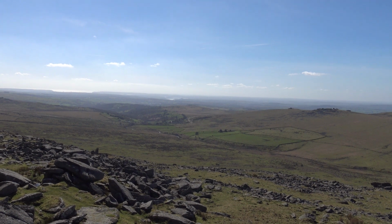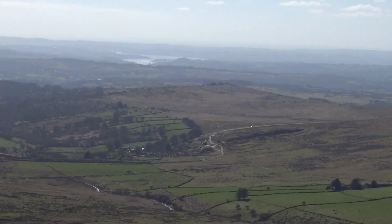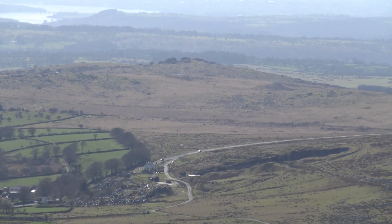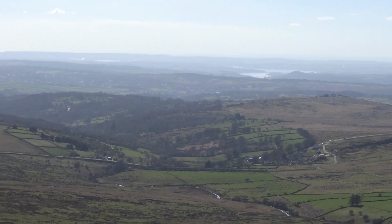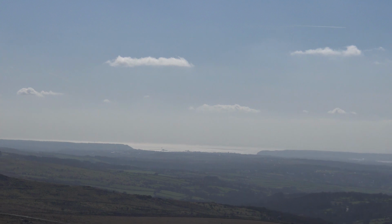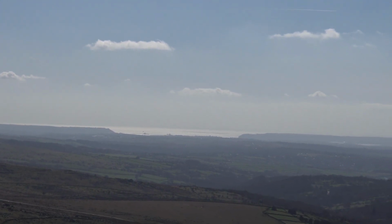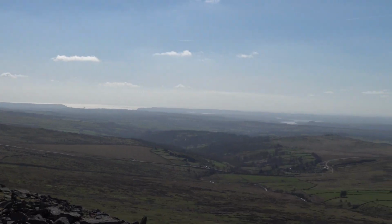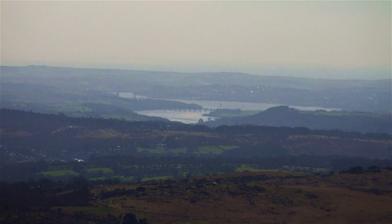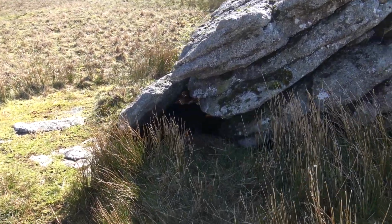There you've got the road zigzagging in front of Pew Tor. You've got the sea and Plymouth, which should be a lot more visible actually. Yeah, you see a lot more of it. It's a little hidey pond.